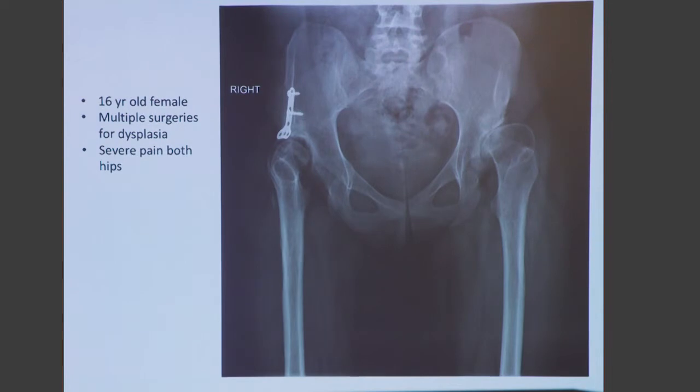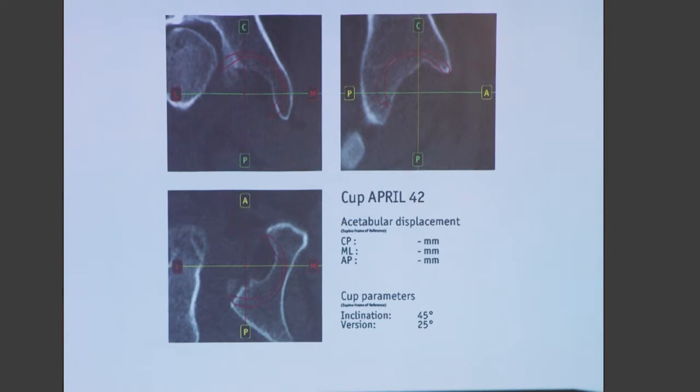But in a case like this, obviously a 16-year-old, multiple previous surgeries for dysplasia, severe pain in both hips. Her right femur is the problematic side. She has a pseudoacetabulum. But again, from a socket point of view, she's got reasonable superior cover to the true acetabulum, and I thought it would be a reasonable thing to bring the socket down, which was what was confirmed on the plan with a reasonably small socket.